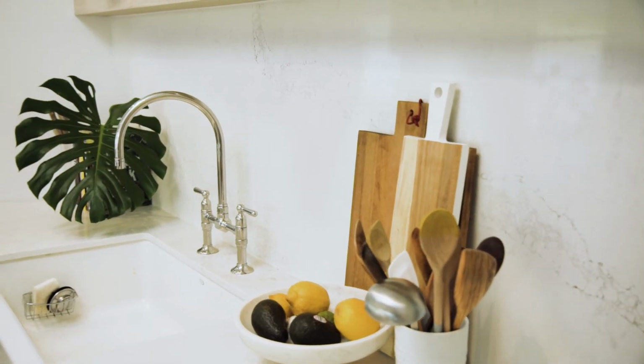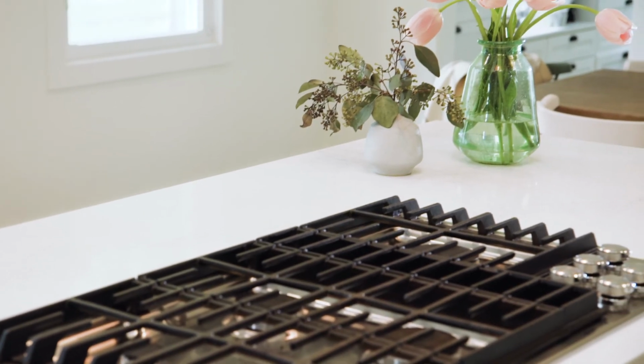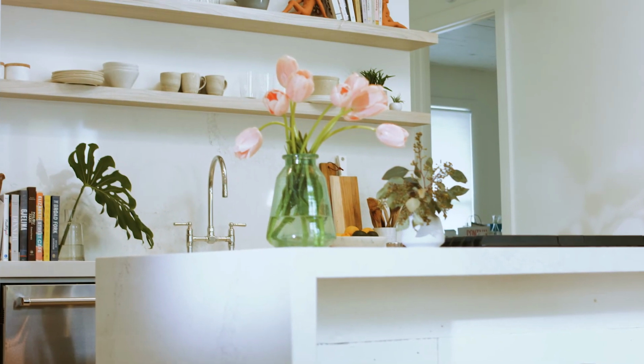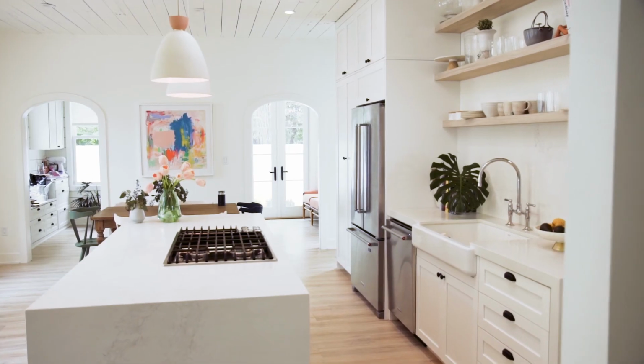The Caesarstone in the kitchen looks so sleek, so modern. I knew it was going to be beautiful, but when I walked into the space with the waterfall edge island and the backsplash, it really just had so much wow factor.